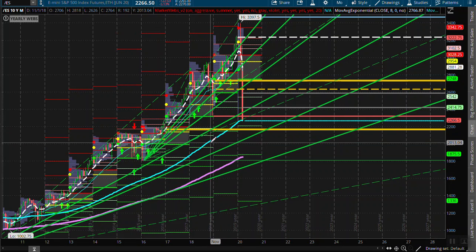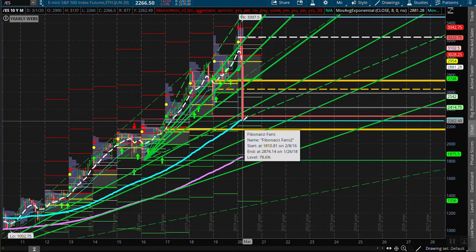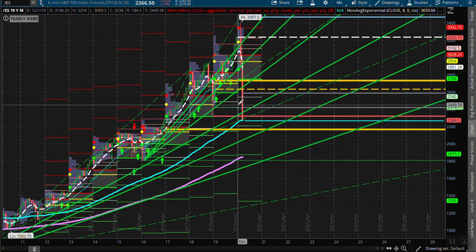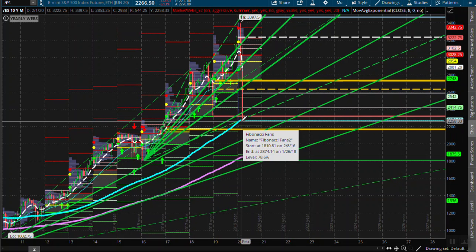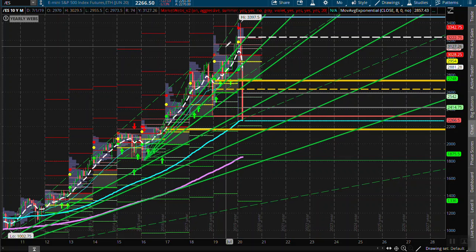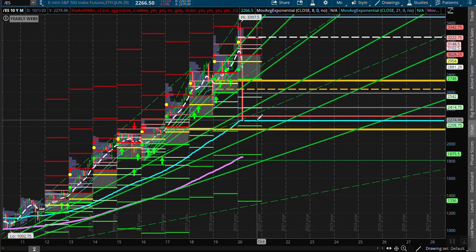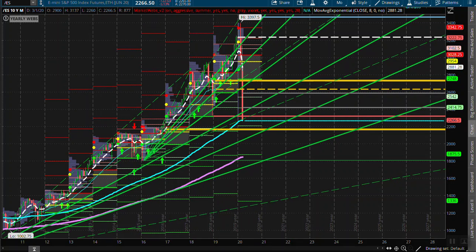Now, I also want to point out here, we have just tested the 21 SMA on the ES futures on our monthly. All this sell-off just brought us back into the monthly 20 SMA. That just gives you an idea just how overbought we were in this market, and this was a really nice, healthy correction for the markets. So something to keep in mind going forward in your trading, that scenario that we've got going on here.